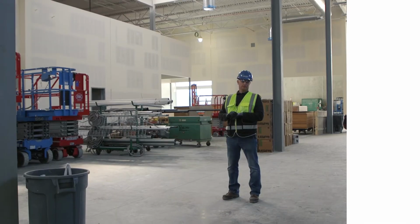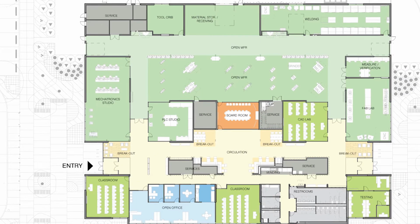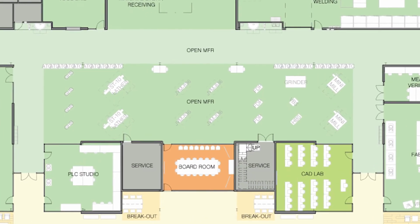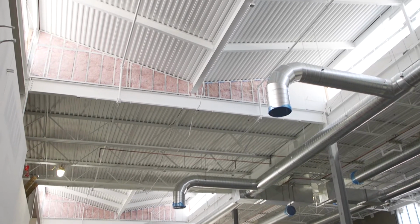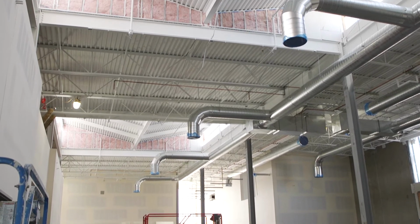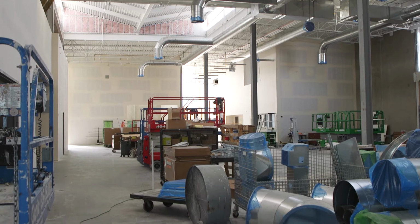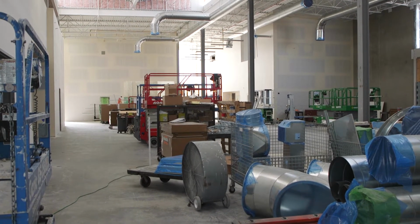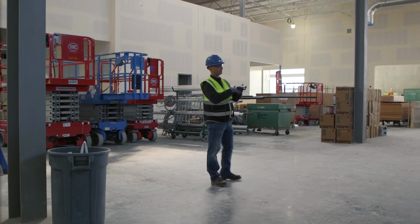In here, this is the open machine and fabrication bay. This will be housing CNC machines and lathes and mini mills and different things like that. Large boxy pieces of equipment will be housed in this space. It's really going to be the heart of the building. It's going to be a lot of activity. It's going to have these high, tall ceilings to kind of give students that feel of what it's really like out in the industry, and that was important for us to make sure that what we did here translated very cleanly and easily out into the real world as students learn what they need to and move out there.